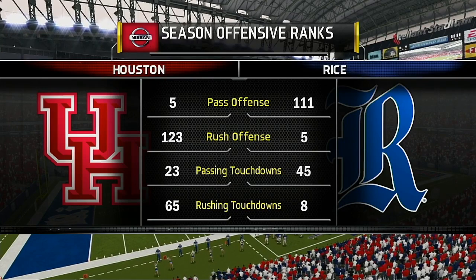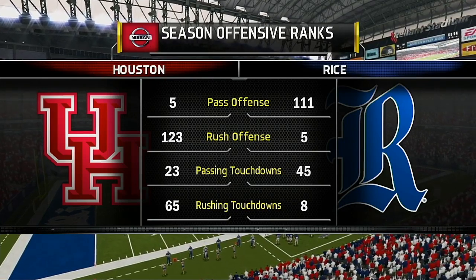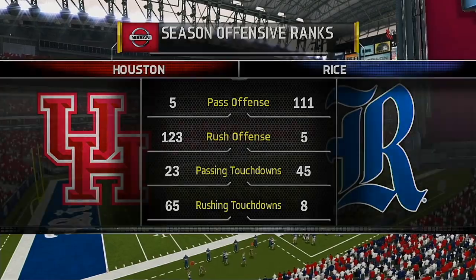Houston and Rice are on the field. The Cougars and the Owls get set to hook up in the battle for the Bayou Bucket. That does it for us here on the NCAA College Football pregame show. Enjoy the game. We'll see you at the half.